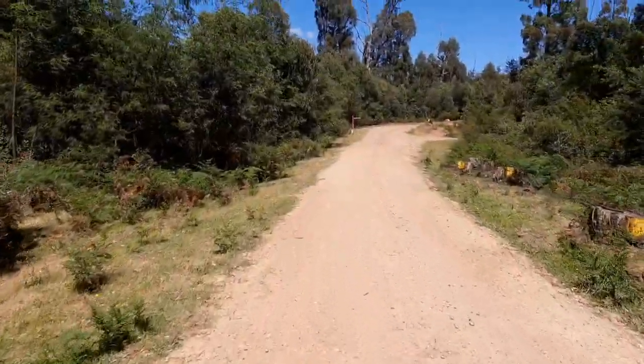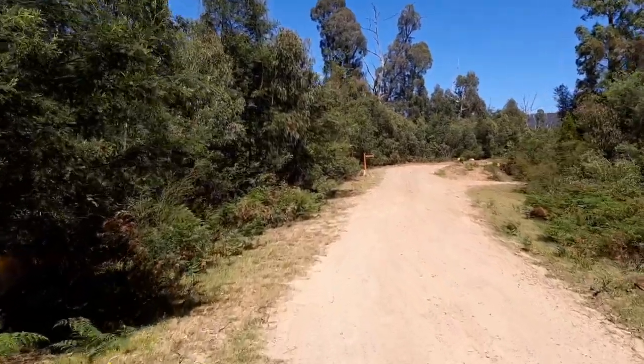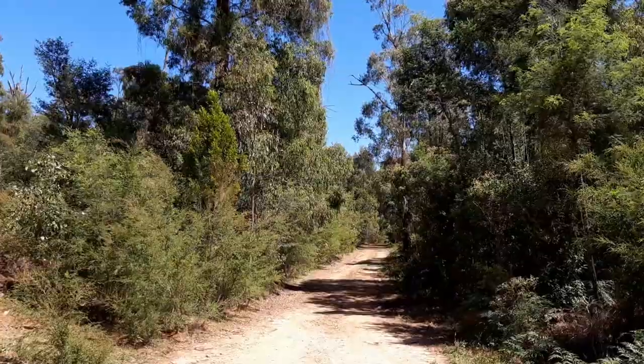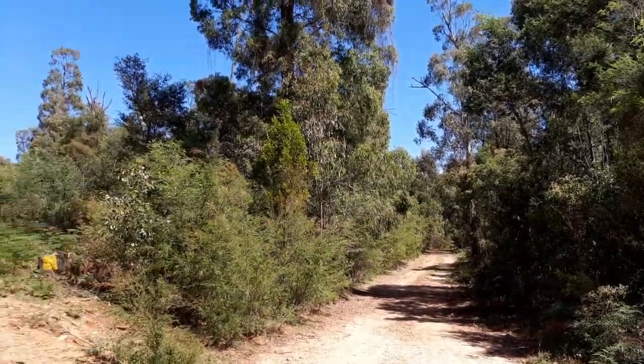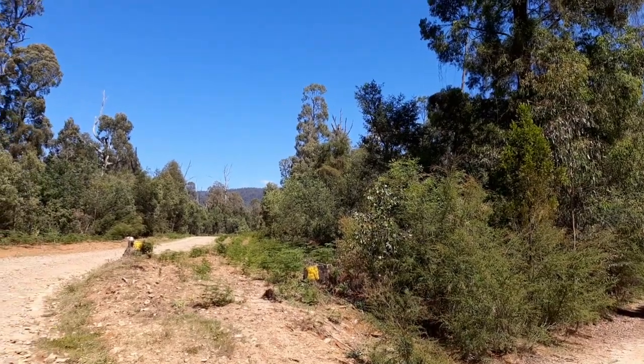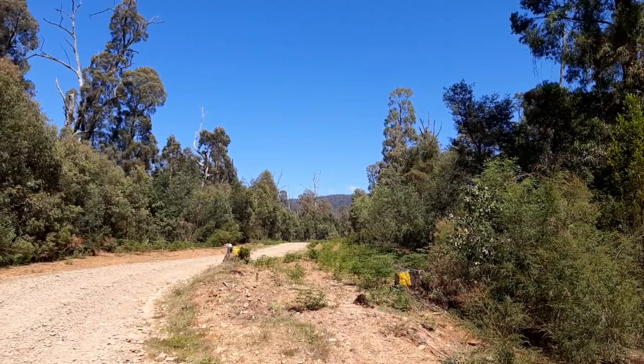Well, I just got back from my mountain bike ride at Buxton Mountain Bike Park. And before it gets too hot, I'm actually going to ride up this trail here. And I'm going to head, hopefully, up to the top of that hill up there.